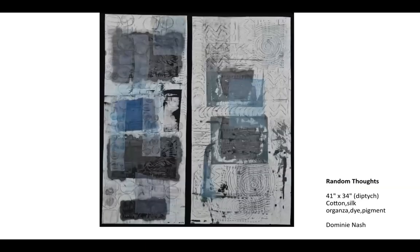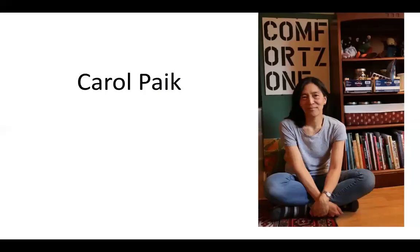Random Thoughts, a diptych, 41 by 34 inches, cotton, silk organza, dye, pigment. A drop cloth from previous print projects becomes an intentional piece with the addition of rubbings, applique, and transparent overlays. Carol Paik, New York City.